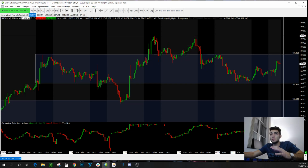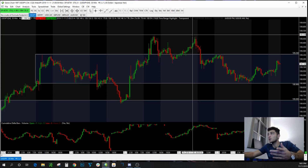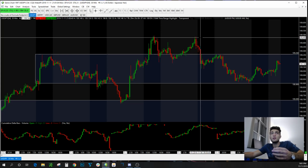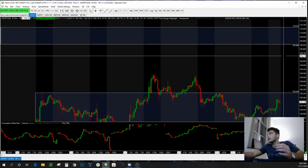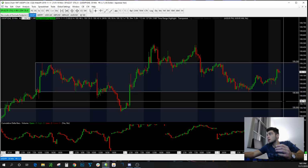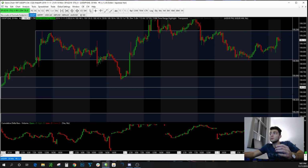If price starts building above here, I'm going to buy the breakout, and a first target would be this 109,500 level. If we get above there, we should have room towards 109,860. And if below, first target 108,690, then we got 108,420.